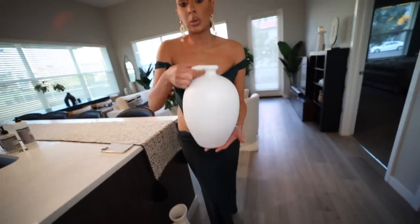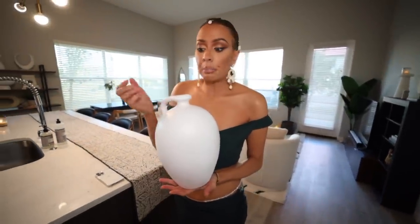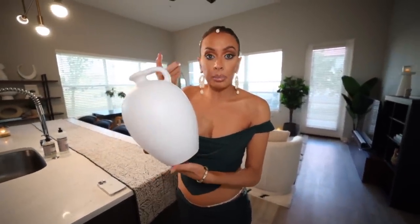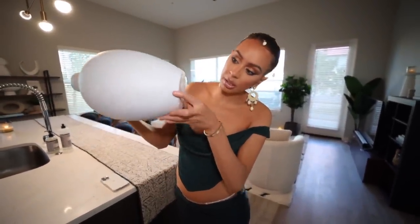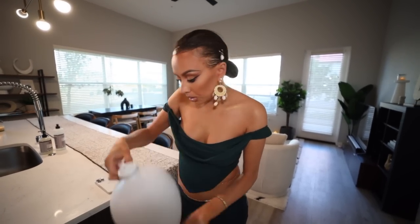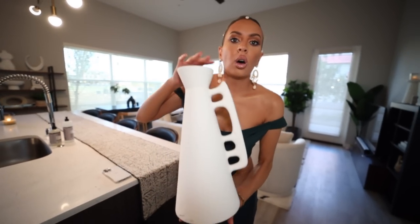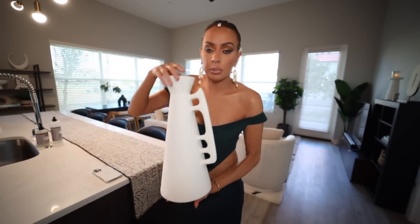Oh, another huge tip. If you find a vase or something on sale, buy it. You guys, I spray painted this. This used to be a natural brown color. So I did do a few DIYs. That always makes your space. Go for heavy oversized items as well.